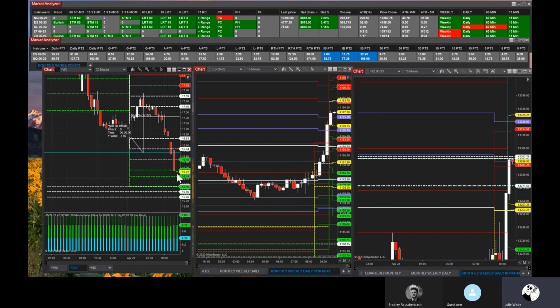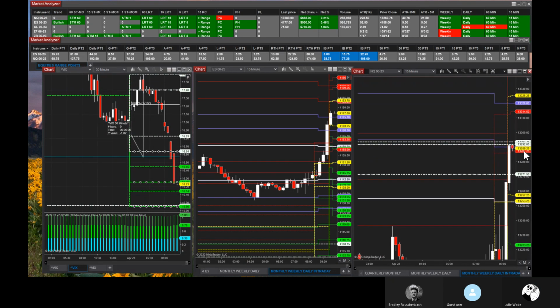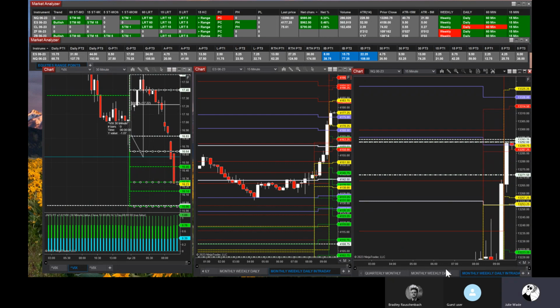And it looks like the vol sellers have gotten it a little bit lower below that too. Look at that. They're trying. So overall, I would think that this is a pretty good open house because you're getting to see the power of these historical volatility levels on these higher time frames.